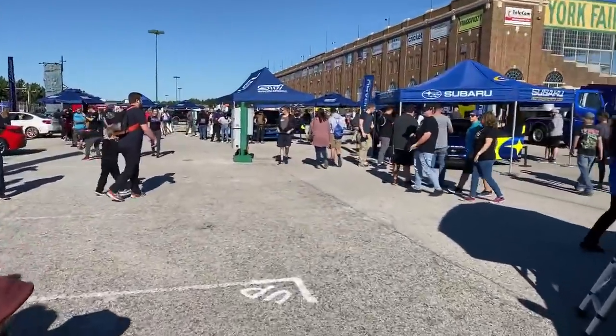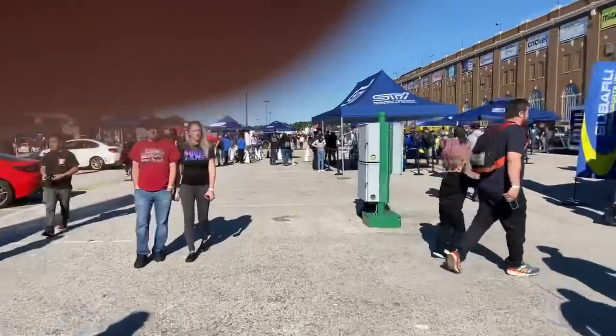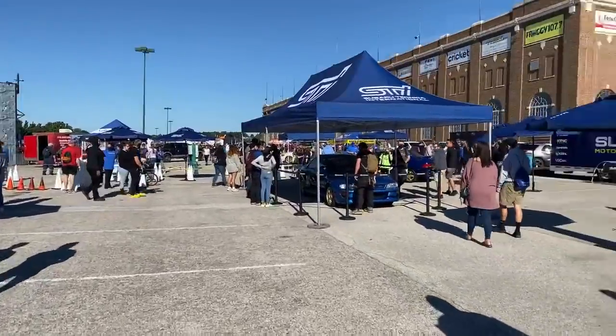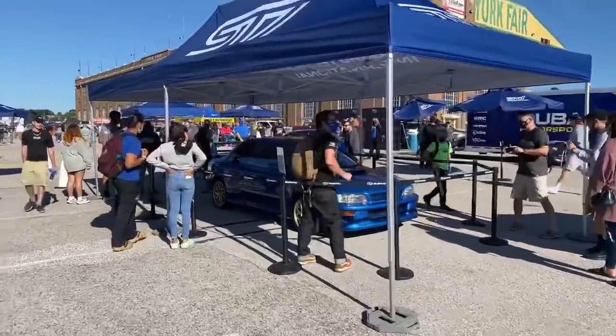Thanks for answering about the sunroof. I only didn't want to say it because I don't actually know the official thing, and you never really know. Till we get official, I have to be kind of careful about that. There's the 22B. Hello, 22B.